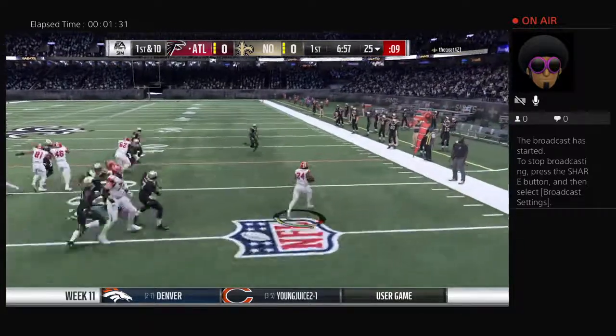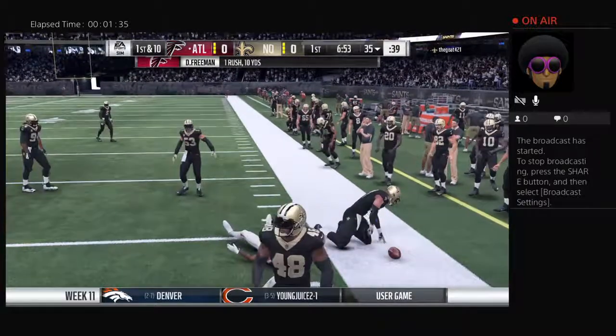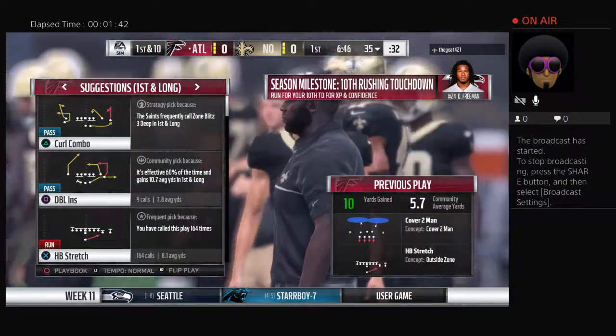They'll run for the first time with Devonta Freeman. And he's going to be run over. Hit hard as he'll be marked down. 10 yards there to start the drive and just enough by about the length of the football for a first down.